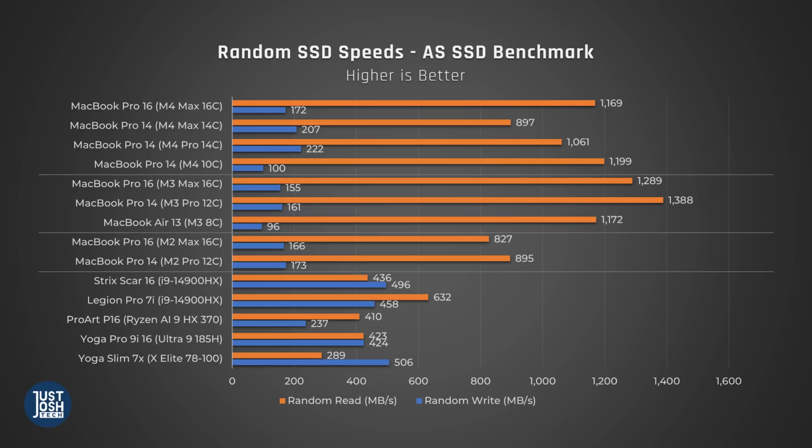The second takeaway is that some of the M4s are a bit slower in random reads than their predecessors, but still perform way better than Windows competitors. When it comes to random writes, their scores have improved over last generation, but here they do worse than Windows laptops.